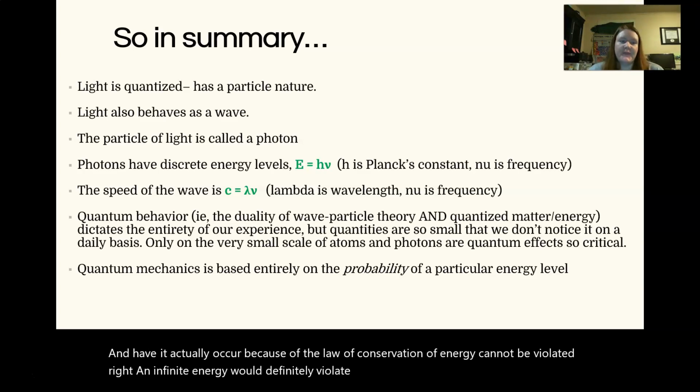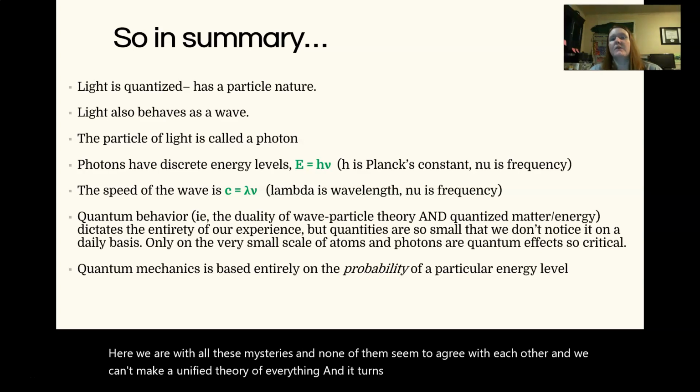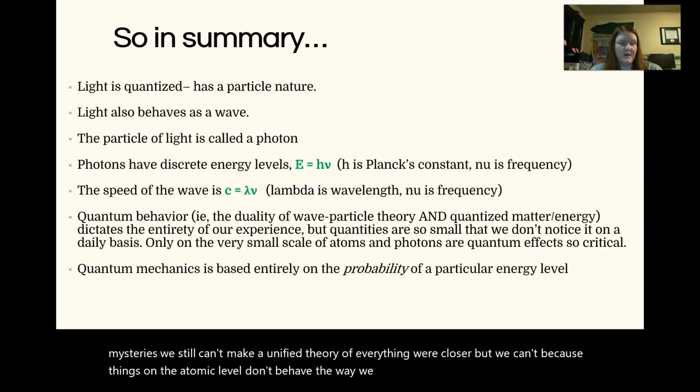So anyway, here we are with all these mysteries, and none of them seem to agree with each other, and we can't make a unified theory of everything. And it turns out, even though we have solved these mysteries, we still can't make a unified theory of everything. We're closer, but we can't. Because things on the atomic level don't behave the way we would expect them to.